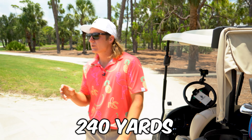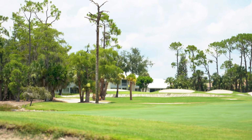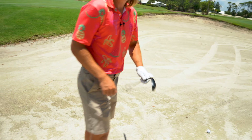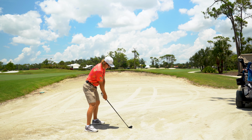I got 240. The green's covered by a bunker with wood panels. Yeah, check this out, guys. So you don't really want to be short. I've bounced it off those wood many times and it ends up in a good spot. But we're gonna play aggressive and try and just rip 2-iron. If you guys didn't know, Darin is an avid Mizuno user, rocking the high fly. We'll show his bag, get a little detail of the bag. Love this thing.